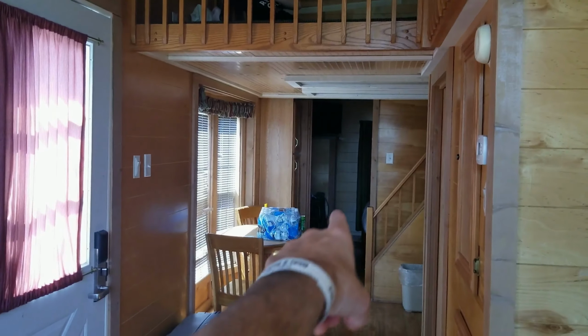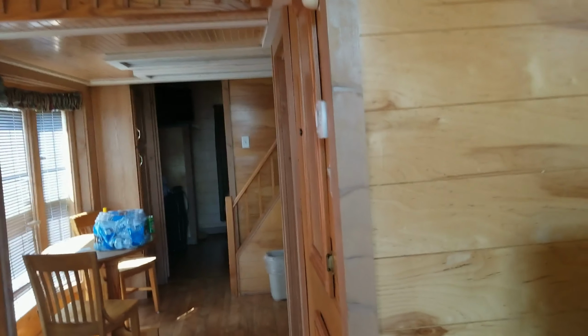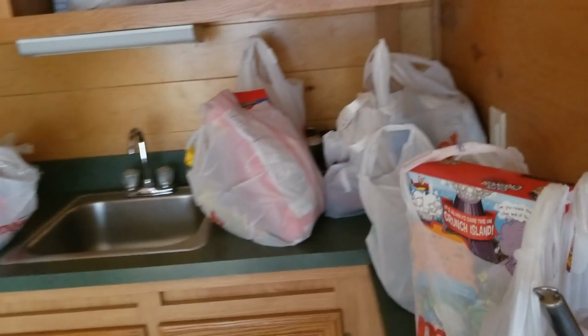On the other side, there's another bedroom. Randy and Sheila are in there. Got a nice kitchen over here for our food. Check this out, it's pretty sweet.